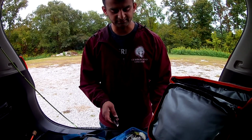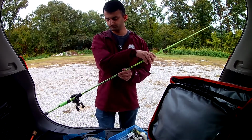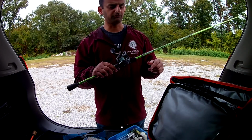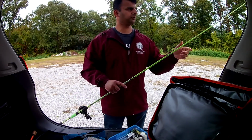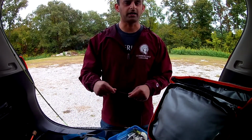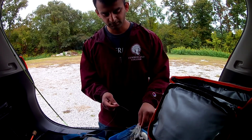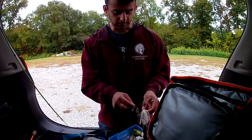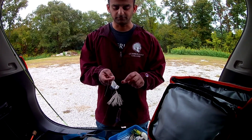Now for a buzzbait, as I mentioned earlier, I'm going to use this 7'2" rod, 50-pound braid, and the reel ratio is 7.3:1. Definitely somewhat of a faster reel for a buzzbait. I know this is not an ideal setup, but it's what I could get. Definitely sometime in the future I may get a reel which is even faster than this one.